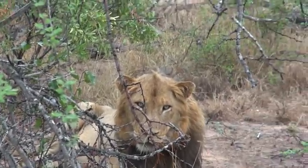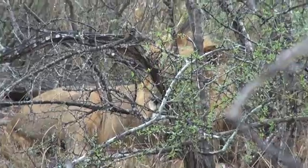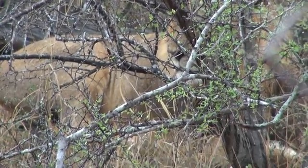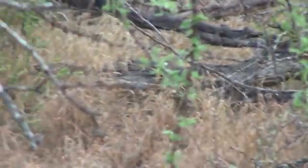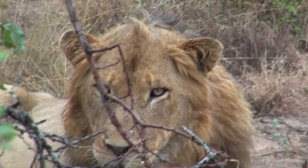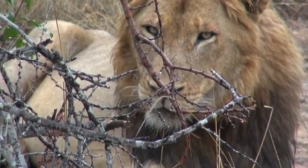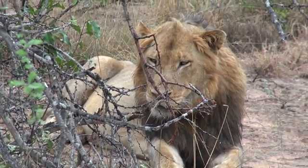We guess them to be in the region of about four years old, and you'll see the one has actually got a collar on. This one nearest to us has got a collar, and he was collared when he was about 2.5 years old by some researcher in the Kruger Park. So he was actually collared near the Orpen Gate.